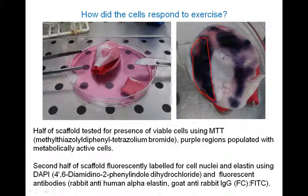Then we also took the opposite side of the balloon and we stained it for cell nuclei using DAPI, and then we also fluorescently labelled it for elastin using immunohistochemistry to see if they produced any more extracellular matrix. If a cell is put under distension, then it should produce more extracellular matrix, and we'd see this as an upregulation of elastin.